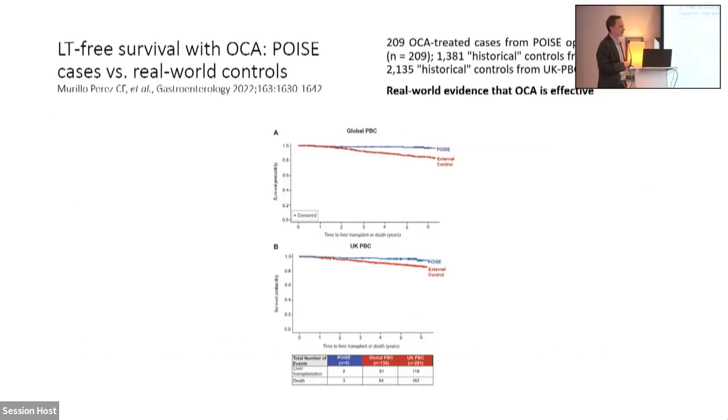There is another way of gathering the data, though, and that's to look at what we call real-world evidence. What real-world evidence means is that you treat people with obeticholic acid. You'll have a whole load of people in the community who have not received obeticholic acid, either now or historically. And if you put the data together in a very careful and methodical way, then you can make a comparison between people who have received obeticholic acid in the community through commercial means, okay? You can compare those people to people who are exactly the same in every which way, except that they didn't receive the obeticholic acid, all right? And when that has been done, and it has been done, you can see that actually people who received obeticholic acid have a better survival than people who don't.